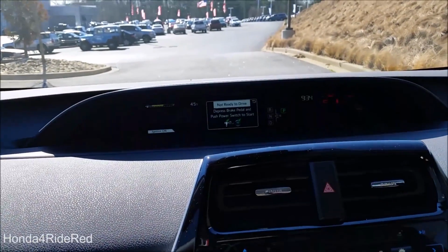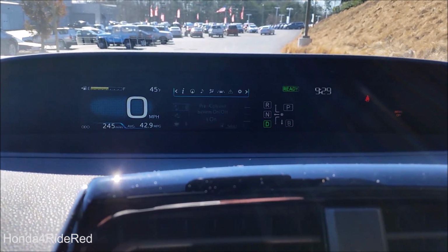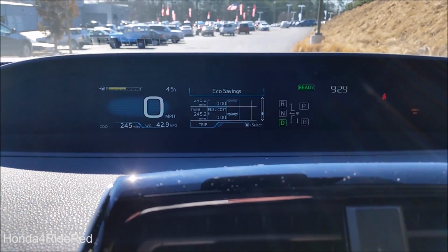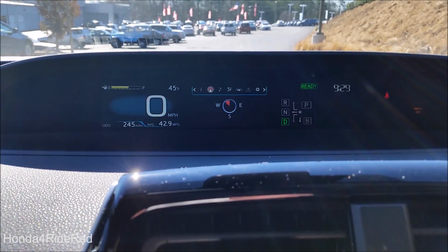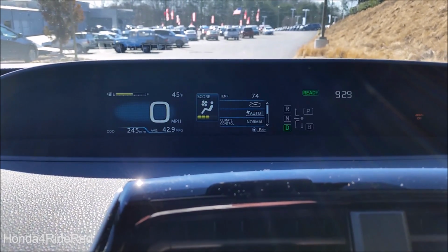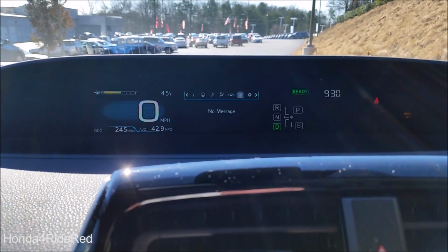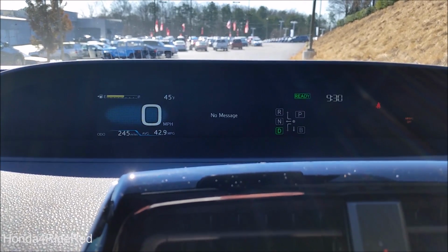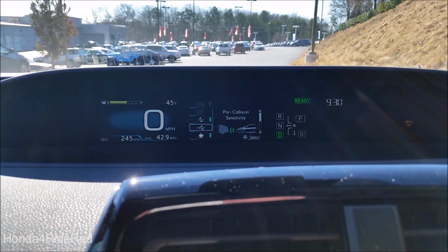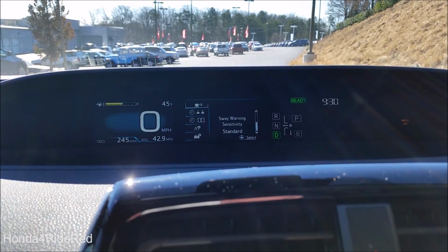Coming along the center up top, we have your heads-up display. Using that button located on the right side of the steering wheel, you can scroll through your average speed, miles per gallon, all your eco settings. You have a compass, your music. You can scroll through all the climate control settings and adjust everything there. You have your lane departure. I think you can receive text messages and read them on this tab. And then you have vehicle settings. You can look at your pre-collision system on and off, all the sensitivity and the lane sway monitoring system.